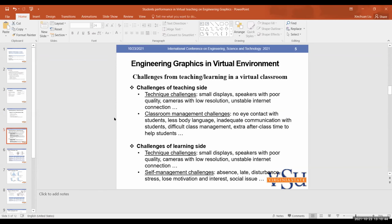Some difficulties and challenges in the virtual classroom for engineering graphics still exist. The challenges from the teaching side, for our instructors, include technical challenges. For example, we have small displays, because we use at least two software programs at the same time. We use software to make drawings, and we use software, for example Blackboard, to show the class the content. One small display may not satisfy this requirement. And a speaker with poor quality and a camera with low resolution may make it difficult for students to understand your teaching. Also, an unstable internet connection will cause distraction during the course.